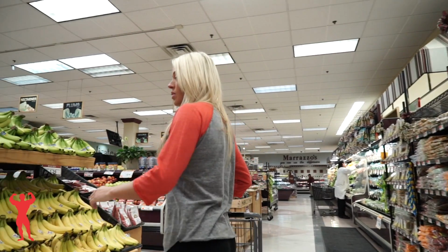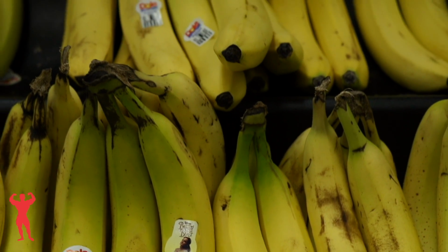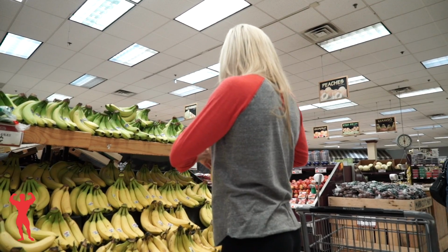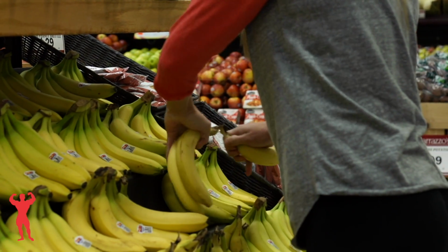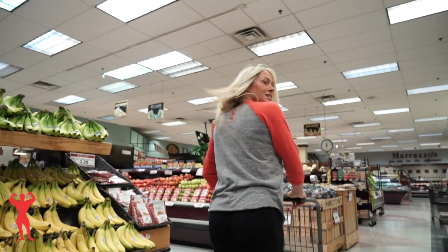Eating on a budget, however, I do like fruit in my diet. Bananas are really, really cheap. I know this is definitely a go-to staple for all bodybuilders out there. So let's grab 6. Still 1. 7, all right. Have some fruit, let's see what else we can get.